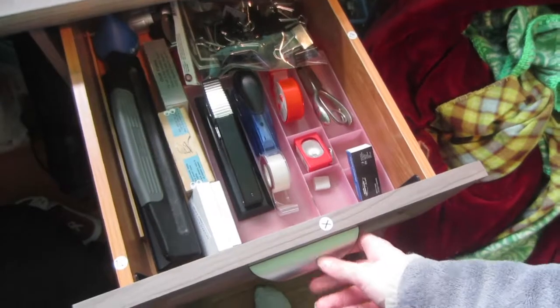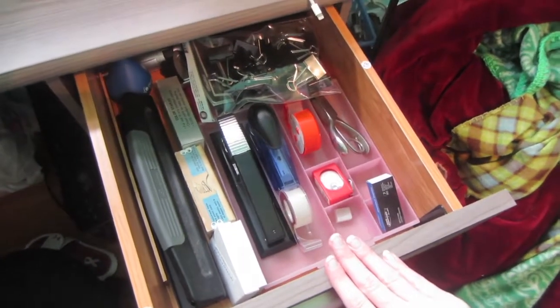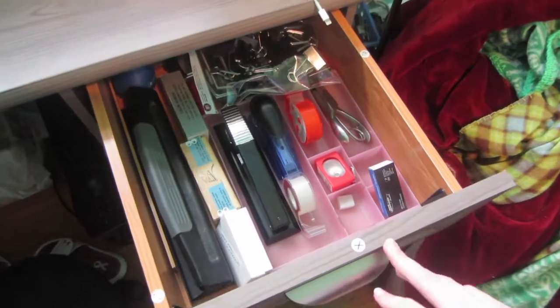I know, guys, I'm showing you pretty much everything in my room. Except, I didn't show you these drawers. This is all stationery stuff. I have a serious obsession, guys, with stationery products. The back to school sales are like Christmas for me. I love going to Office Depot.